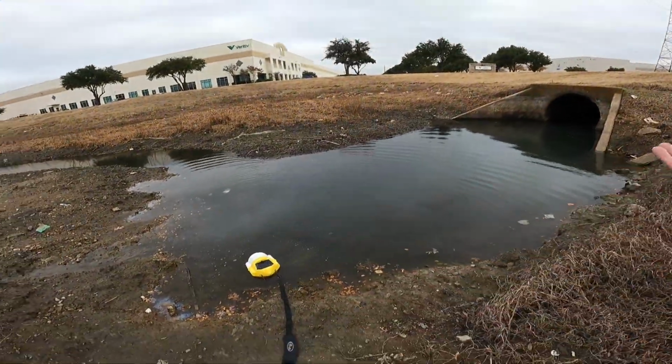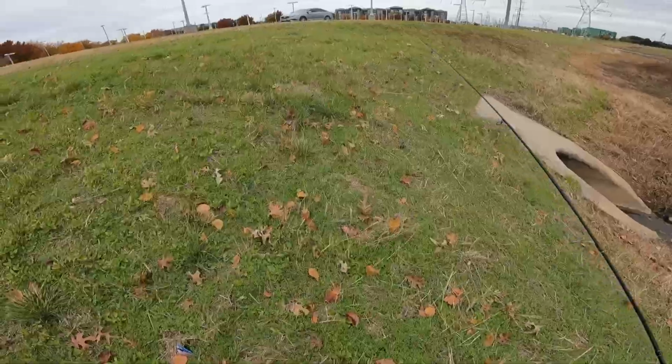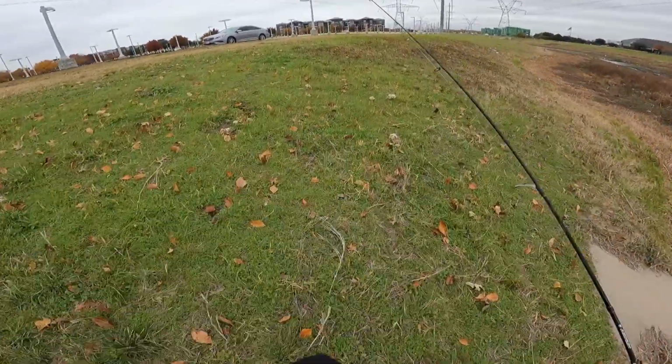I mean, if it floats away, where's it going, guys? Right? I think it's time. Get the cast net out. Try to see what we can get going on the cast net.